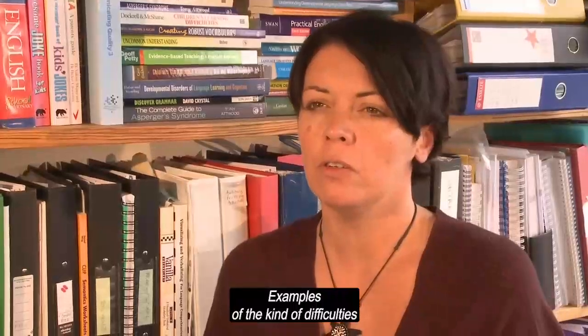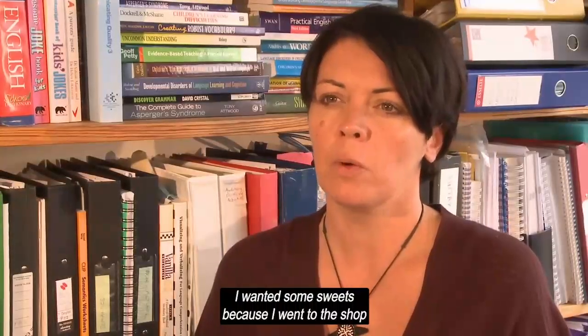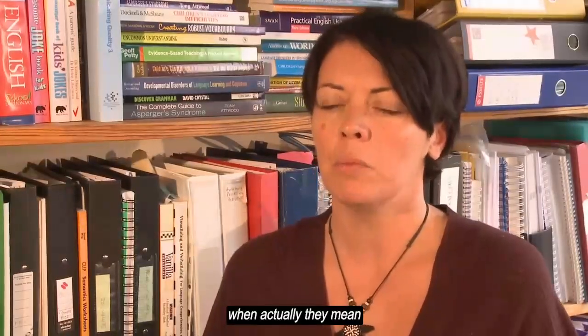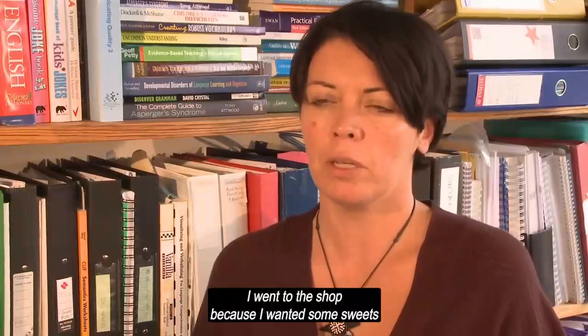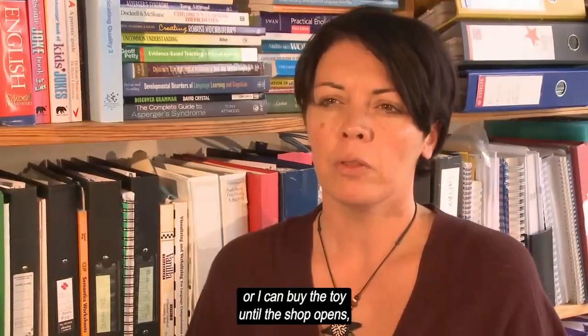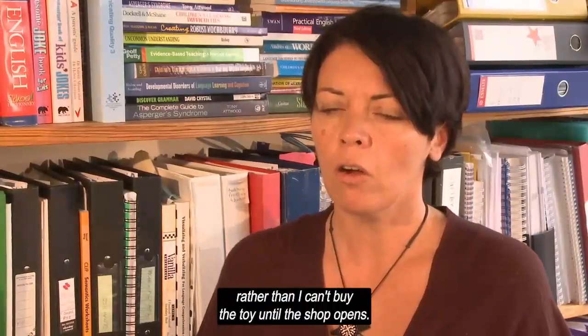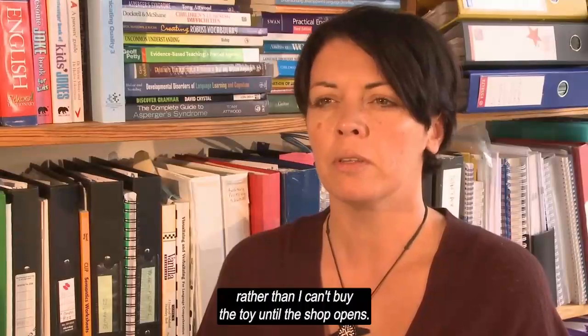Examples of the kind of difficulties you might spot is a child saying, I wanted some sweets because I went to the shop, when actually they mean I went to the shop because I wanted some sweets. Or I can buy the toy until the shop opens, rather than I can't buy the toy until the shop opens.